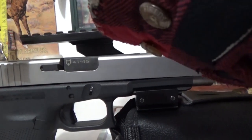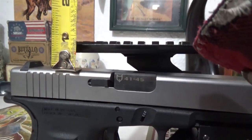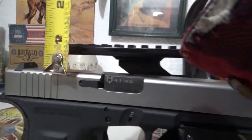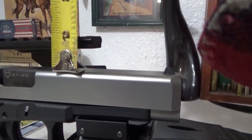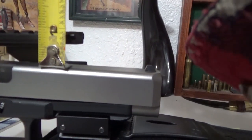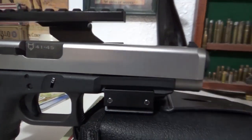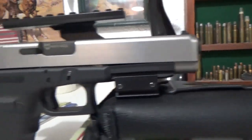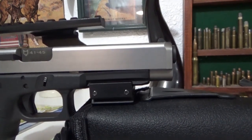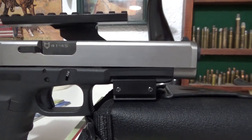Okay, guys, here's a huge problem I have with Glock. Look at the distance right here on the scope bridge. And then let's come over to the front. As you can see, it is considerably different. Almost a quarter inch difference. That is terrible. And that's a scope bridge off the accessory rail on the bottom underneath the barrel. Ridiculously different.